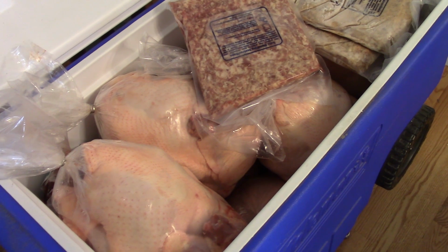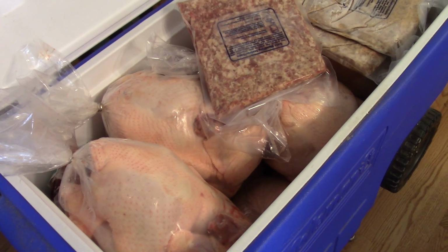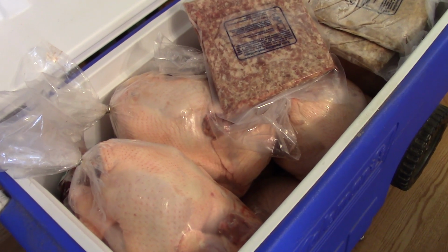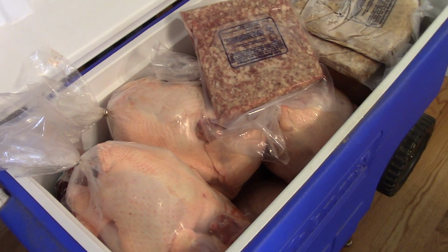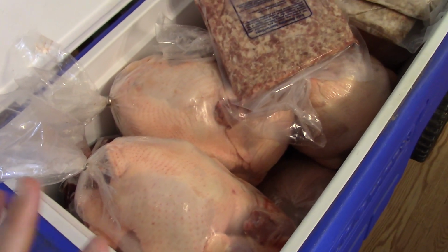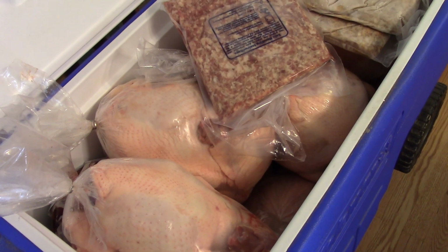I have a video showing how I break down big packs of chickens like this, and nothing goes to waste. I make stock with the scraps, I render schmaltz from the scraps, and I just break everything down and save all the bones for bone broth. So 10 chickens, these are about 4.5 to 5 pounds each, and like I said, they're pasture raised, non-GMO feed, and living a good free range life.